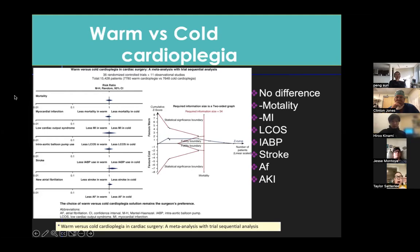So in warm versus cold, warm shows no difference in mortality. So warm is still an option, but by personal preference, cold will be preferred.